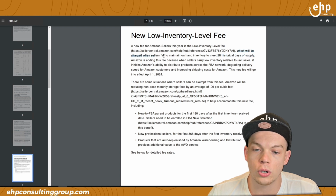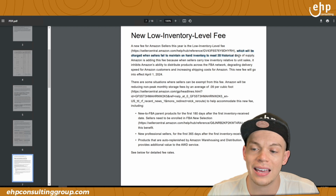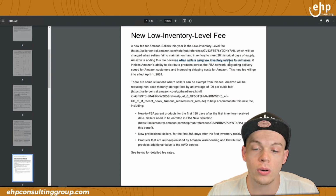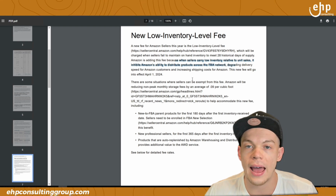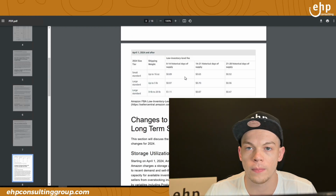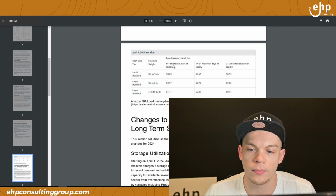Pretty much, which will be charged when sellers fail to maintain on-hand inventory to meet 28 historical days of supply. When sellers carry low inventory relative to unit sales, it inhibits Amazon's ability to distribute products across the FBA network. So they want you to have a solid amount of inventory or you'll get penalized for that. Don't run out of inventory. It hurts Amazon. It hurts their distribution system, right?